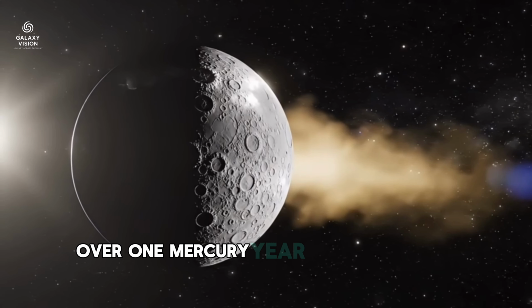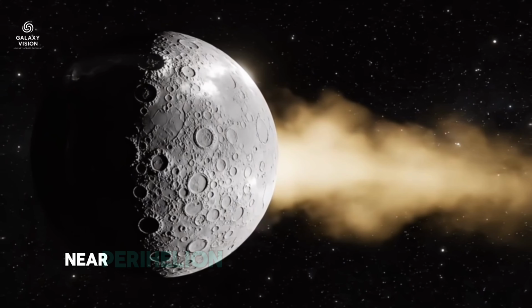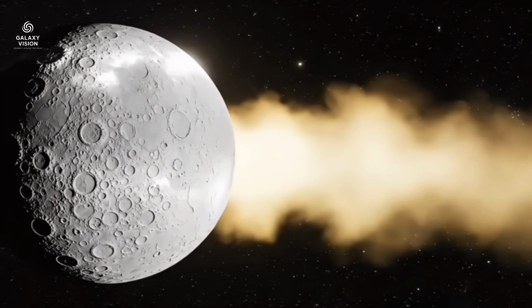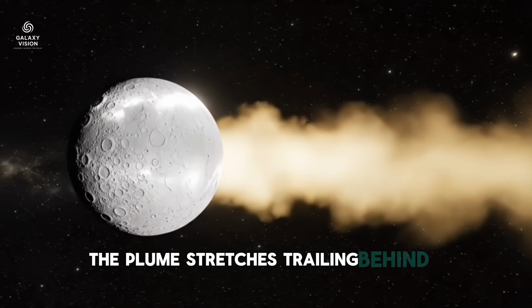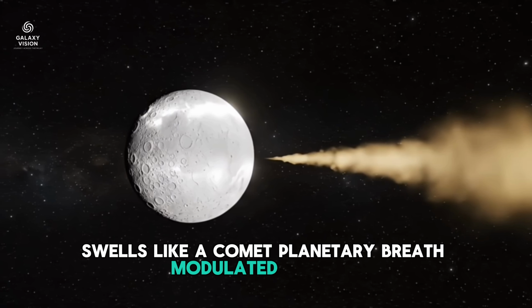Over one Mercury year, the sodium tail waxes and wanes. Near perihelion, it brightens and lengthens as heating and radiation drive more atoms off the surface. Near aphelion, it fades. From the side, the plume stretches, trailing behind, and swells like a comet, a planetary breath modulated by orbit.